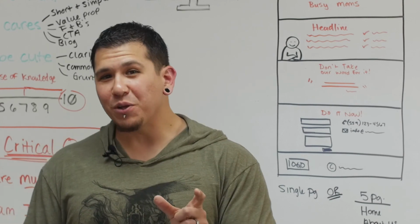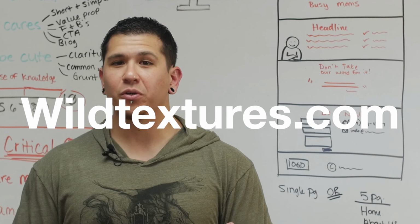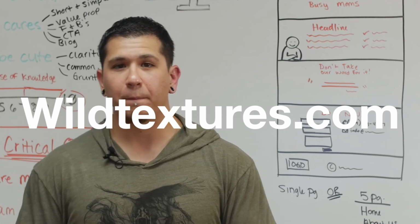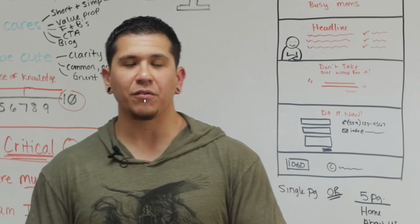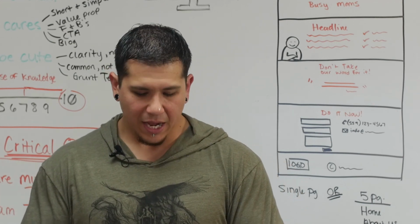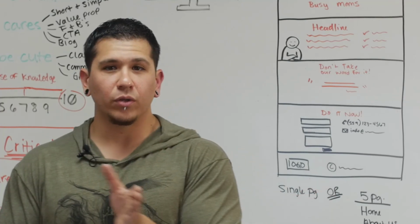So those are the free ones. Wildtextures.com. That's a really cool resource if you want to have different patterns, wood, brick, natural dirt. They have all these cool different background patterns. That's another free one.